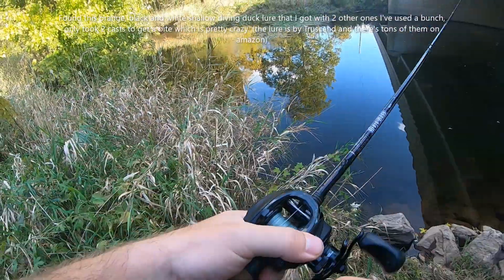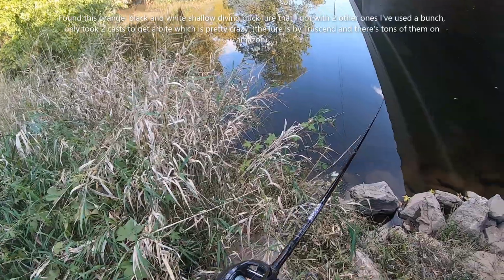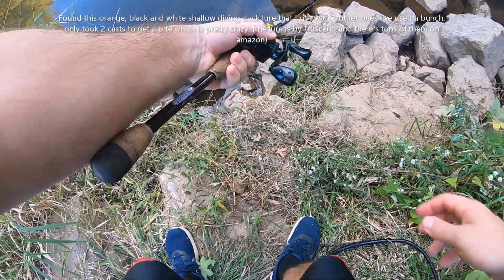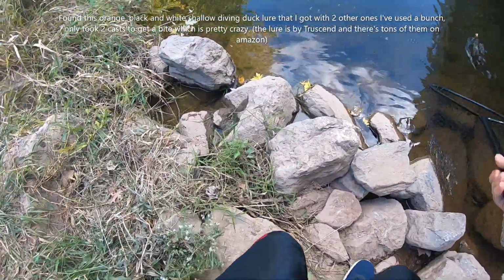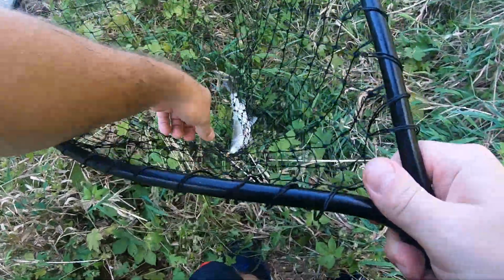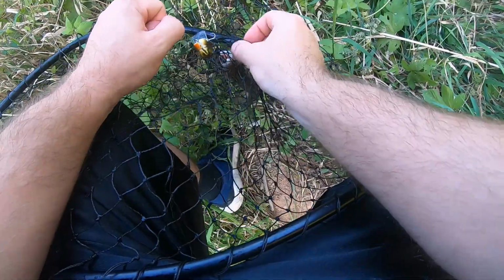Sometimes I'm not the best casting fisherman ever. Oh, that's a fish already. That's what I'm saying. That's a little smallie, I think. No, he's a fallfish. I've done this before. These things are just so aggressive. He's a decent one, too. I mean, he didn't hit it like a truck, but they usually do put up quite a good fight.